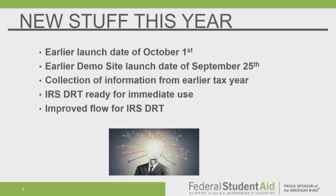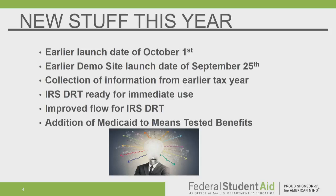Also, because of the use of prior information being collected, we took a look at the IRS DRT flow and modified it so that eligible applicants are directed to use the IRS DRT and have to opt out in order to not use it. And lastly, but not related to the early FAFSA or the prior year information being collected, we wanted to highlight that we've broadened the criteria for establishing auto zero and simplified needs test eligibility by adding Medicaid to the means tested benefits.